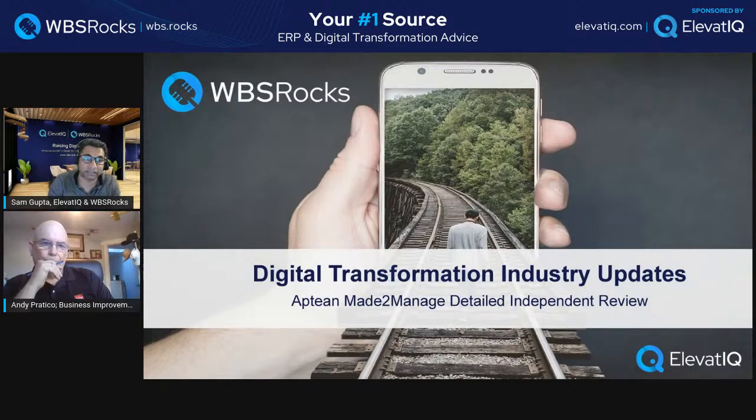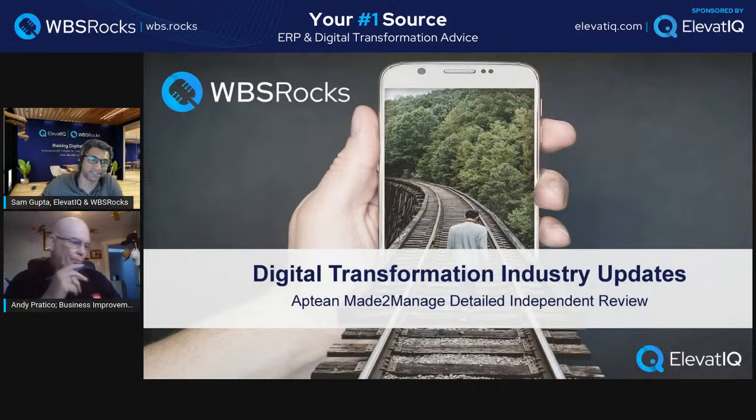The only difference really is going to be Aptean is targeted for much smaller organizations than your Epicors and Infors of the world. So that's the real difference between what Aptean is trying to do versus what Infor and Epicor are trying to do overall from the corporate strategy perspective. So Made2Manage is going to be for much smaller customers in general. The kind of capabilities it has are really targeted for those smaller customers. It's not really targeted for very large customers.